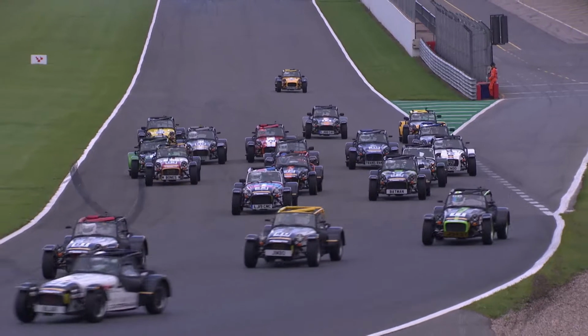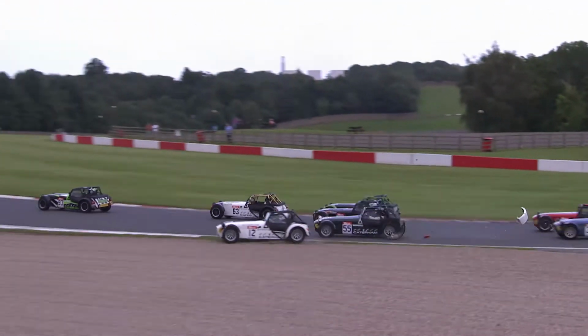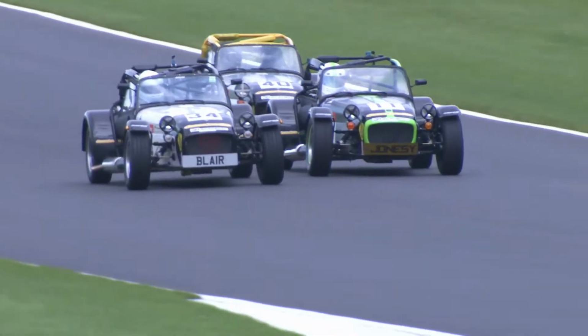Right, replay of the start. Let's see if we can pick out what happens here. Keep an eye on the white number 12 car around the outside. That's Neil Henderson. Makes contact with the 55 of Harry Hare. And then everyone else seems to go off in avoidance, really. Back to the race leaders, though, now.